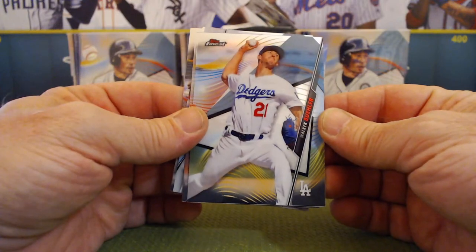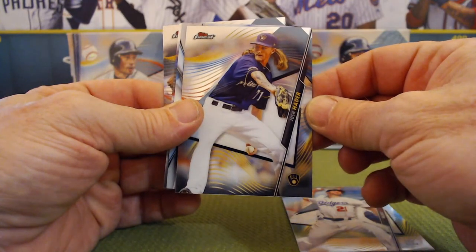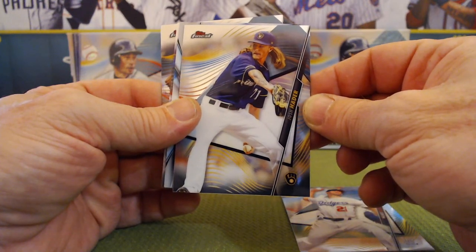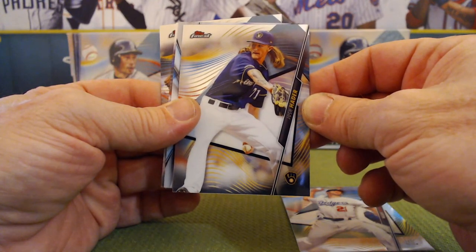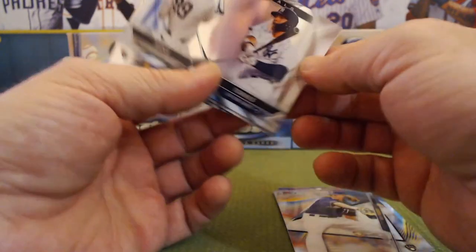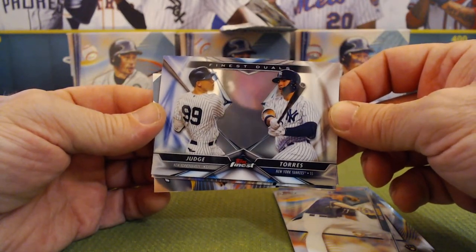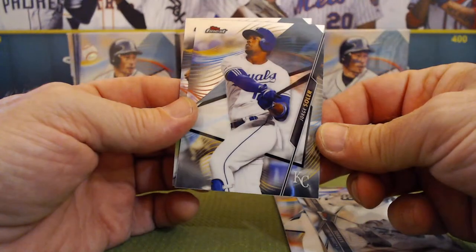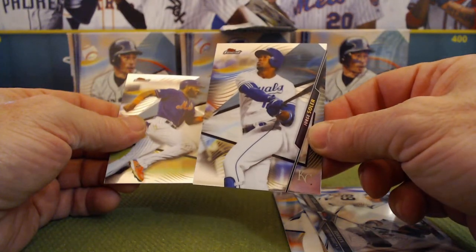Next up, Walker Buehler, going out to Joe. Brewers, that is, I called their name not that long ago. How come I cannot find it? Oh, that is evading me. Sean. Oh, thank you, Sean, that is Josh Hader. Aaron Judge and Gleyber Torres, Finest duals. That's Chris. I thought it was a rainbow foil. That's a Jorge Soler.